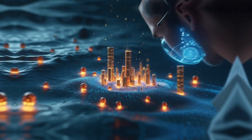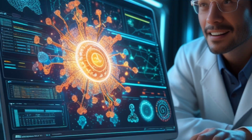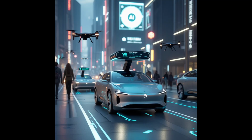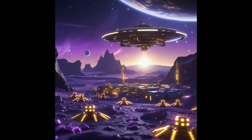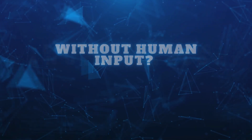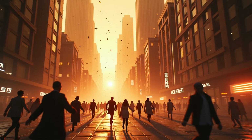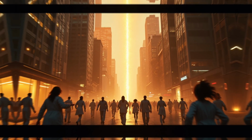In technology, AI and nanotech are pushing the boundaries of what computers can do. Super tiny AI-powered processors could make devices even smaller, faster, and smarter, leading to innovations in robotics, self-driving cars, and even space exploration. But here's the big question. What happens when AI starts controlling nanotechnology without human input? Could AI create self-improving nanobots that we can't stop? Could we reach a point where machines are making decisions that are too complex for us to understand?